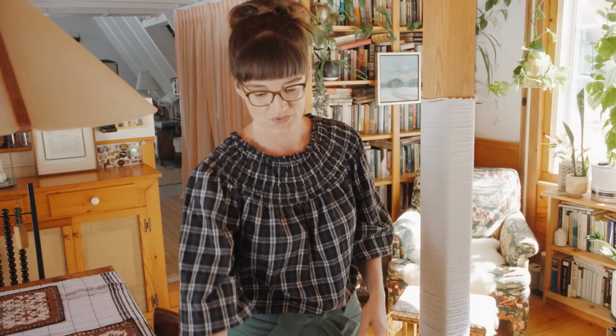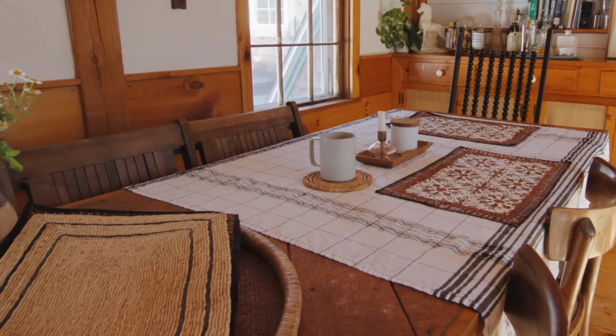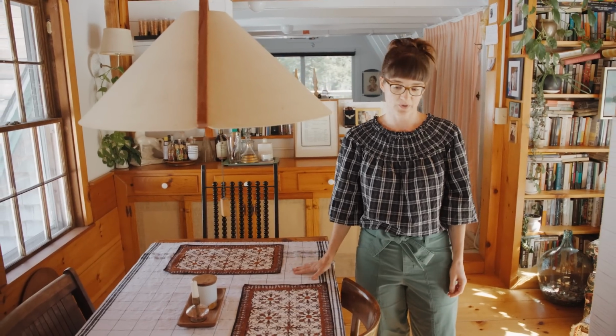I brought my dad's old door from his original house over, and we made a table out of that. So it's still a really meaningful table. It's just not the old table that I grew up with.